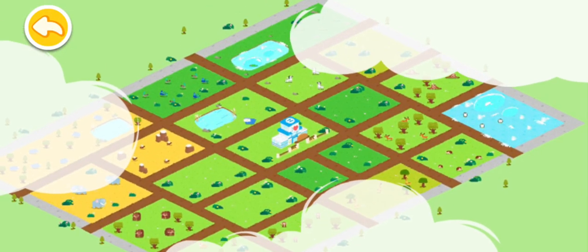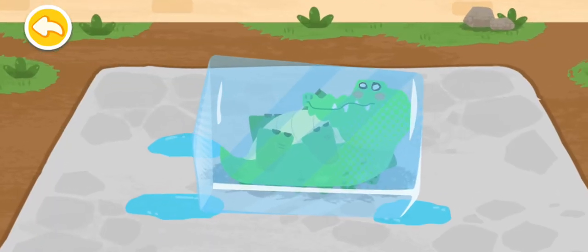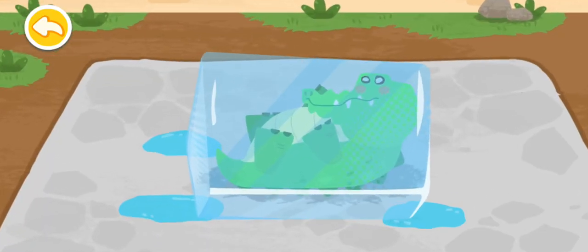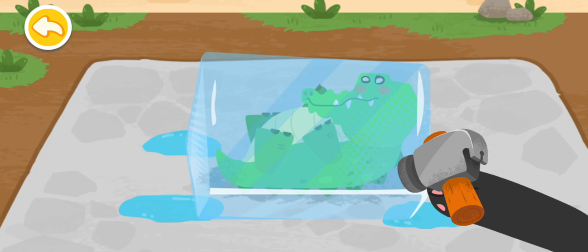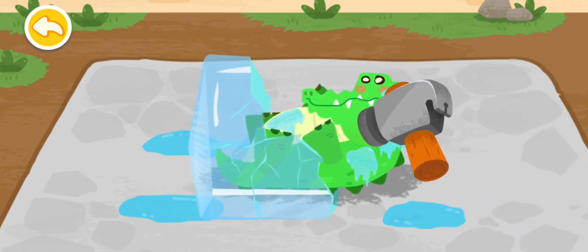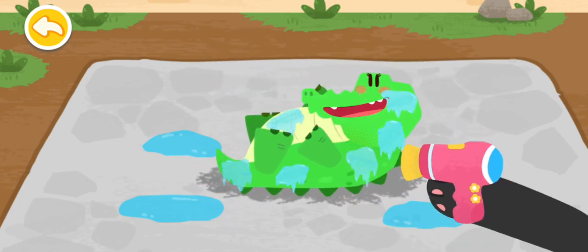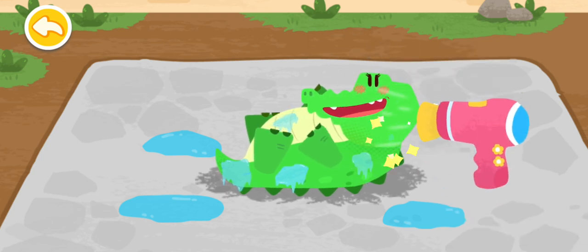Let's find out which animals also need our help. The lake is frozen, and the crocodile is also frozen. The crocodile is saved, but it's still shivering with cold.